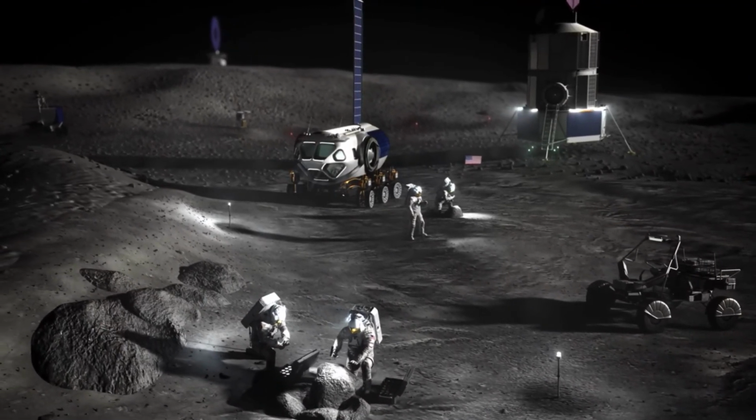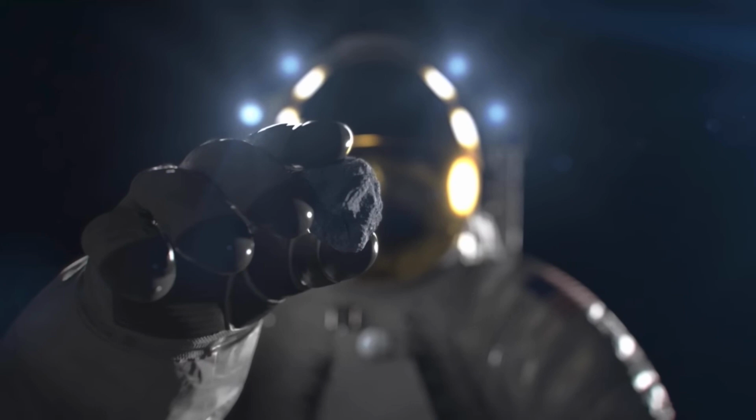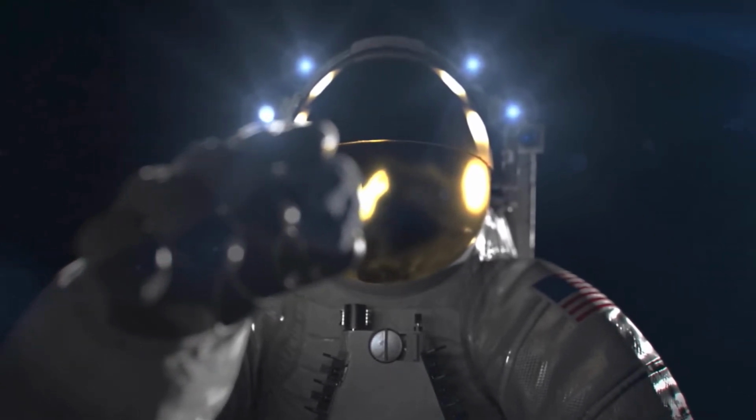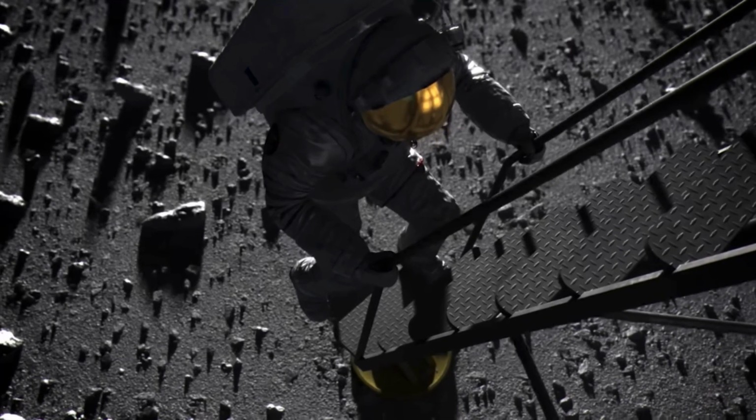So there's still so much for us to learn from going back to the moon from a scientific perspective. It's a no-brainer in my head. So with Mars on the horizon as our end goal, this is an important step for us to take.